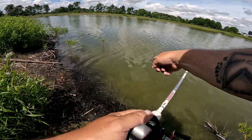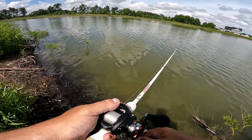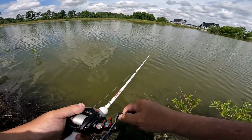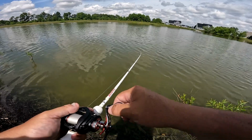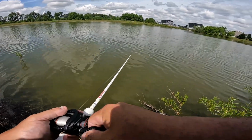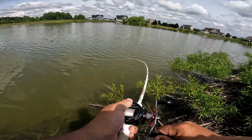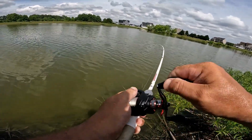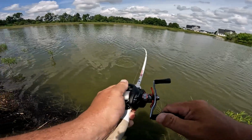It's pretty cool, golden dragonflies right in front of you there. Chasing each other. Man, that was a hit right there, guys. That's a fish, that's a fish. There you go. I felt the thump, guys. Oh, that's a decent one. That is a decent one, guys. He's fighting pretty good. Oh my goodness gracious, guys.